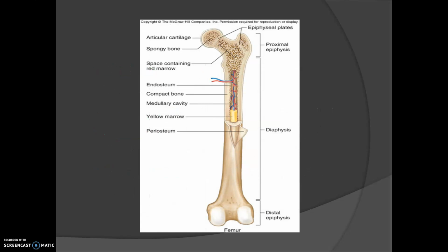So let's take a look at all these different things that we see here. We have our distal epiphysis, our proximal epiphysis. Our diaphysis is this nice long part here. Taking a deeper look, we can see our periosteum is lining our diaphysis, our yellow bone marrow inside our medullary cavity, our compact bone on all sides of our medullary cavity. Our endosteum is going to line the inside of that cavity. And then up here we have spongy bone.